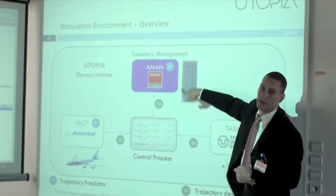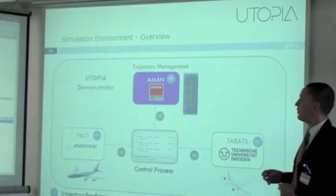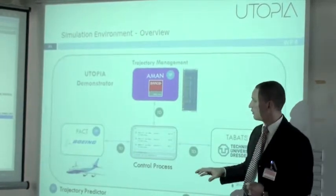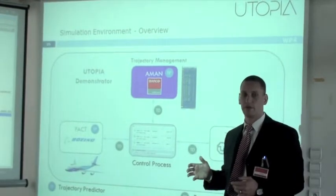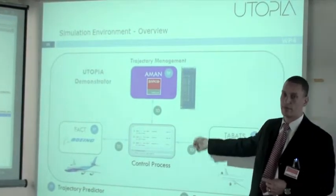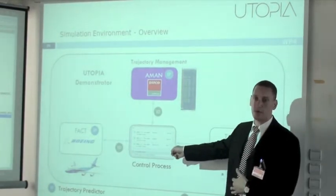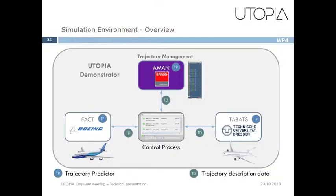And they communicate in terms of a required time of arrival over a route structure, something like that. I will show a small video afterwards to show that our A320 simulation environment can interact with that system as well. So each simulator that is able to dock into this environment can be managed by the arrival management environment. The idea was to have a central process and each one can connect to that.